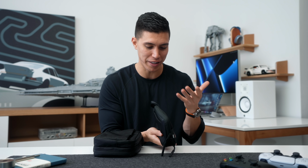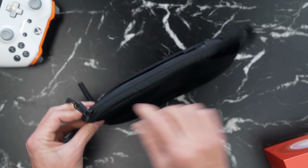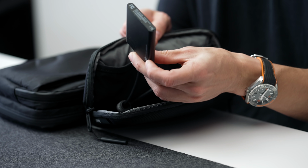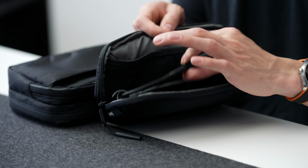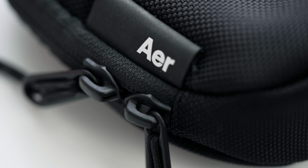They're just essentially little travel organizers. So I typically put all my cables, all of my free floating things in my bag into these little travel pouches. And as you can kind of see here, we've got a hard drive, we've got some extra cables, and this just keeps your stuff organized so they're not floating around in the bottom of your bag.